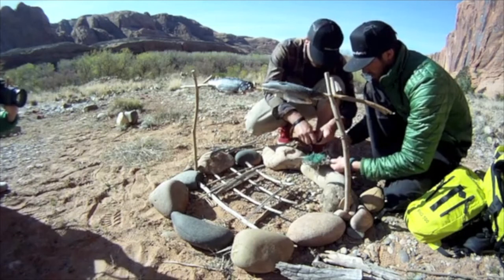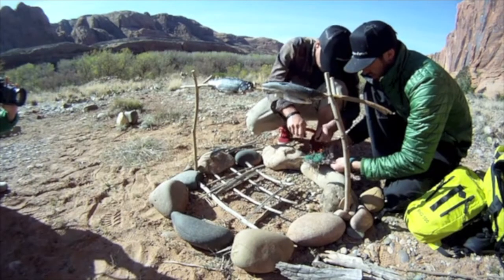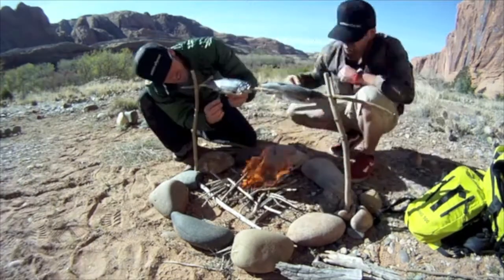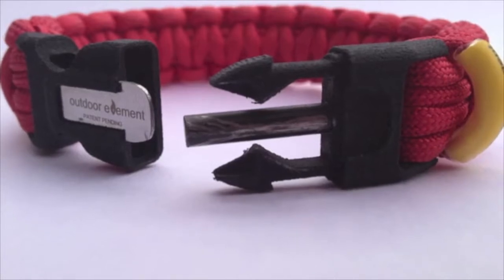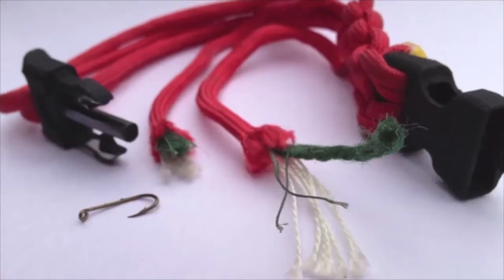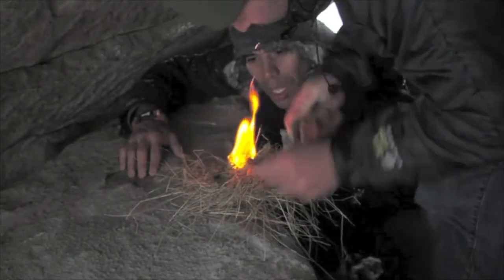Understanding that survival isn't complete without the ability to effectively create fire, we decided to break all the rules. And the Kodiak was born. By integrating a ferro rod and steel striker into the buckle, which complements the unique survival cord and the fishing hook, we have truly given you the most innovative survival bracelet on the planet.